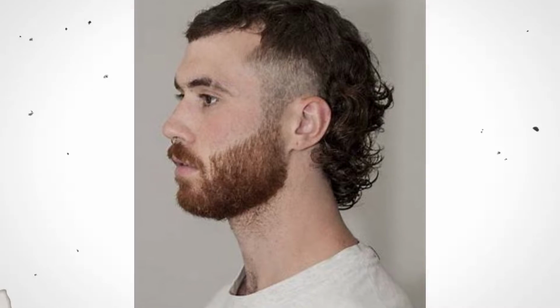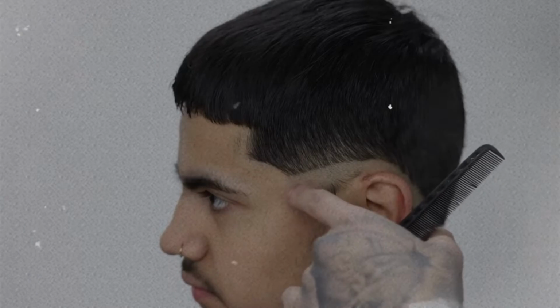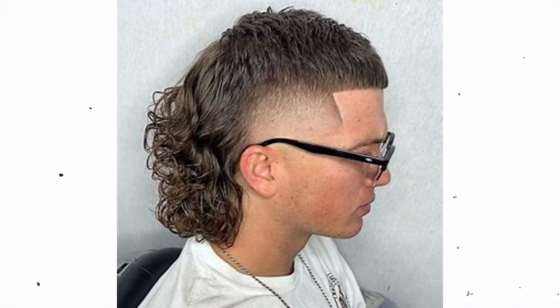5. Personal style. Your personal style and fashion choices play a significant role in whether a mullet suits you. If you have a unique and bold style, a mullet might complement it well. However, if you prefer a more conservative or classic look, a mullet may not be the best choice.